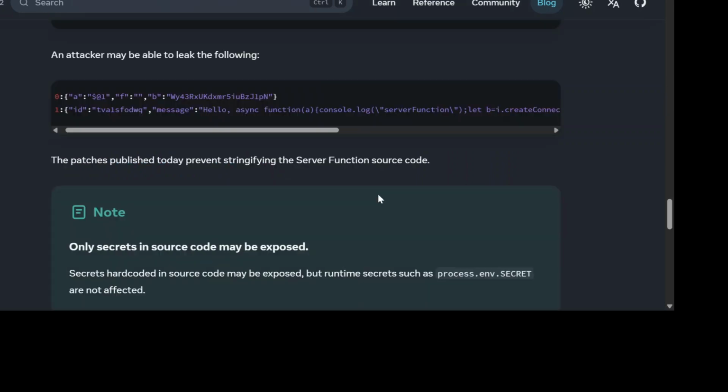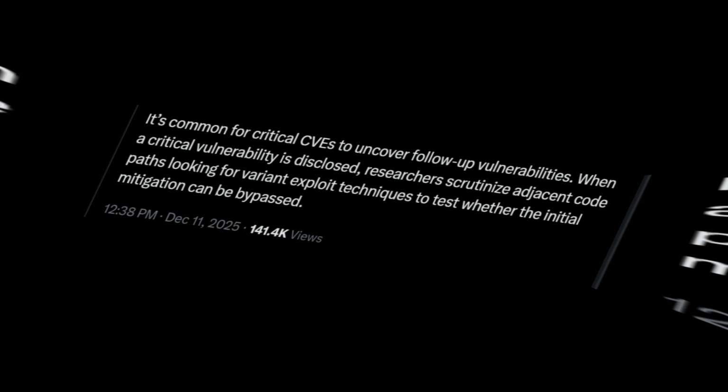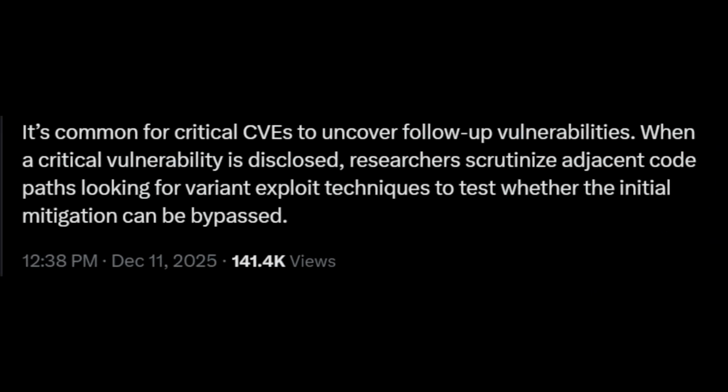This might feel overwhelming, but the React team addressed it directly. When a critical bug appears, especially something like an RCE, researchers immediately examine the nearby code paths, trying to bypass or break the patch. This happened with Log4Shell. It happens in C, Rust, Java, everywhere. It's actually a sign of a healthy security response cycle. Even though it's frustrating for all of us.